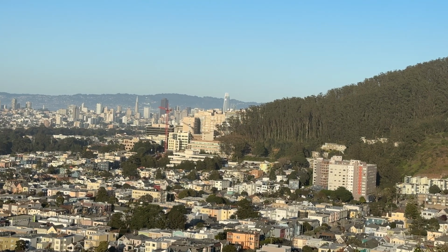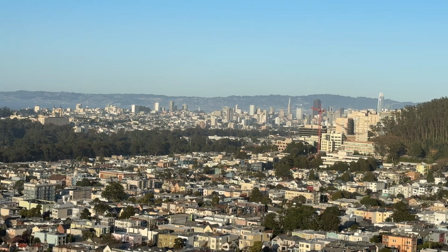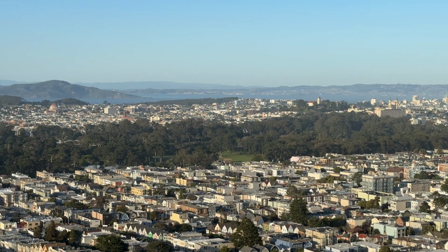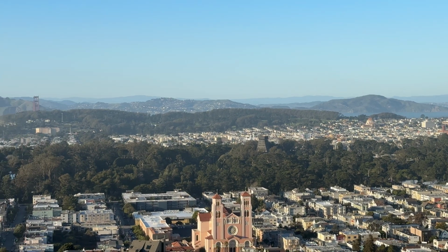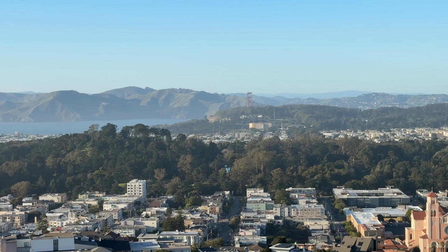But just look behind me. So looking over there, you see the whole downtown city that actually meets Golden Gate Park. And as we pan around, we are able to continue this epic panoramic view across the city, from the east to the west to the north.